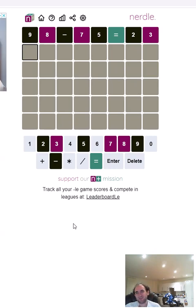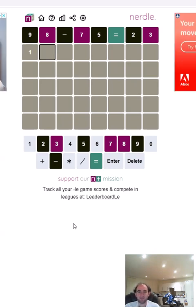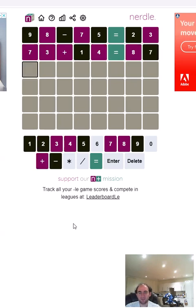The equals is in the right place, so it could be a times or a plus. I think I'll start with a plus, so 73 plus 14 equals 87. That's a possibility. Okay, the plus is right, but not in the right place, so it probably is just something times something plus something.